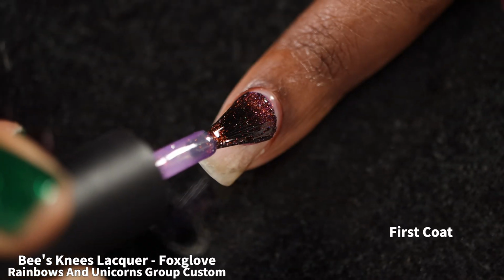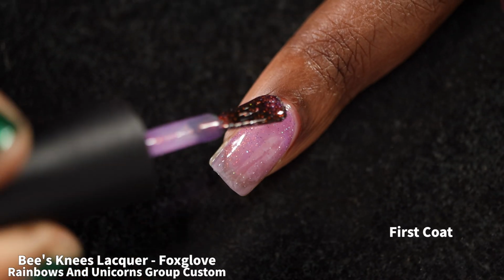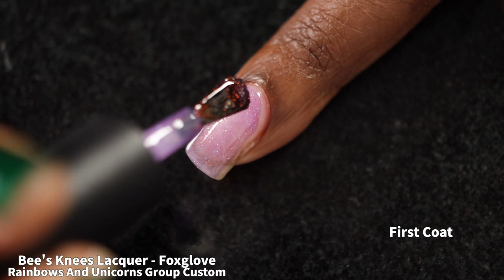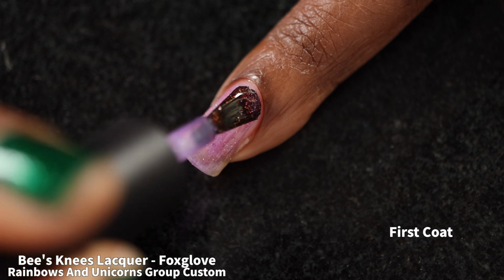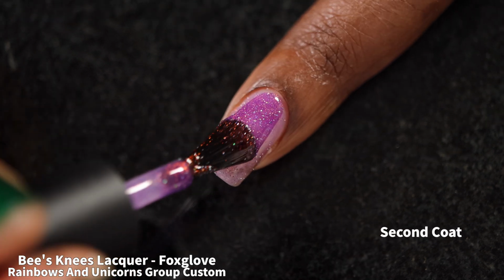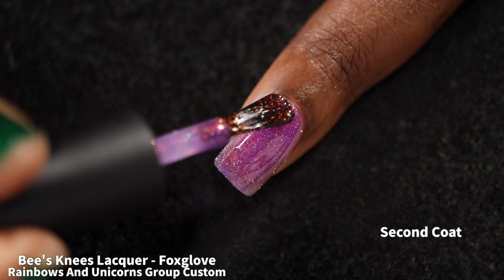First up, we have Foxglove, which Knees describes as being a mid-toned purple base with red to green OG Unicorn Pea pigment as well as silver holo reflective glitter. It is priced at $16.50 for 15 ml and has a cap of 1,000 bottles.